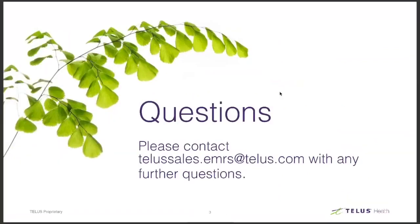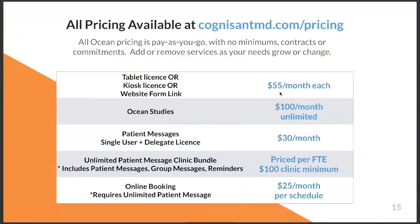So it really depends on which, maybe we can jump back to that pricing. Everything is per clinic, with the exception of those 2 patient messages and the online booking. Online booking, again, we're looking at what schedule do you want to expose, so that's going to be per schedule. If you're looking at patient messages, that's per user plus delegate. So we see some clinics who choose to have a patient message license and they have 2 admins using it. And that's at the $30 a month.